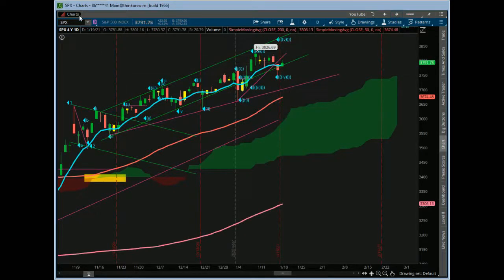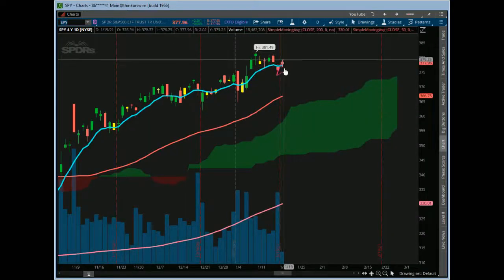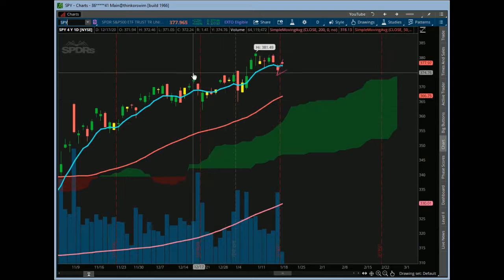The big stuff that we were looking at here today is the gap fill, right? And how we handle that going into the rest of the day. So we did get that. We got a nice gap up here this morning. We did fill the gap. You can see here on SPY, we did fade that. Low volume here today. So again, it's emphasizing the amount of chop that's going on out there.